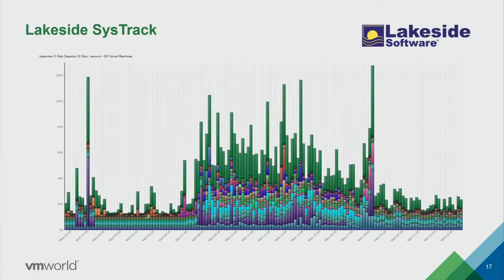Lakeside SysTrack, obviously, if you've been in the Solutions Exchange, they have a big booth this year. They have a great product that's focused on end-user experience metrics. Deploy a tool, one of our tools, one of our partner tools, VMTurbo's got something. Deploy a tool so that you don't find out about performance problems by getting a call at 3 in the morning from an angry user.